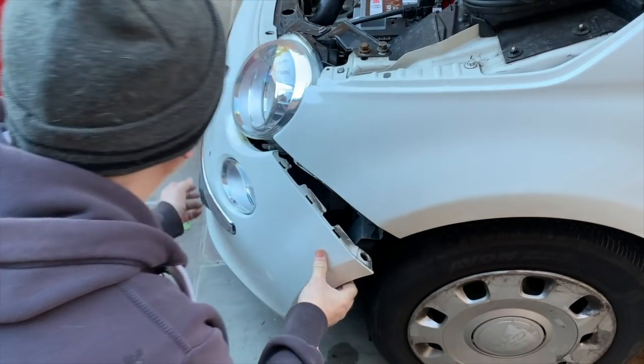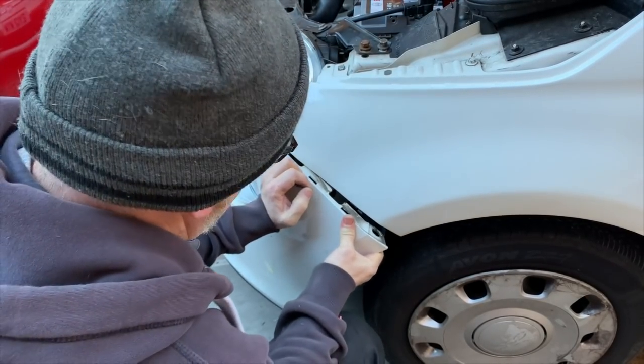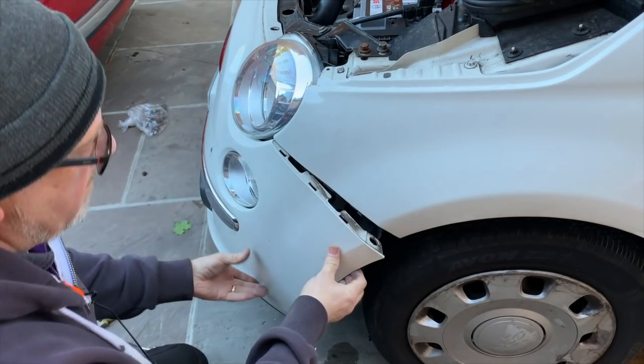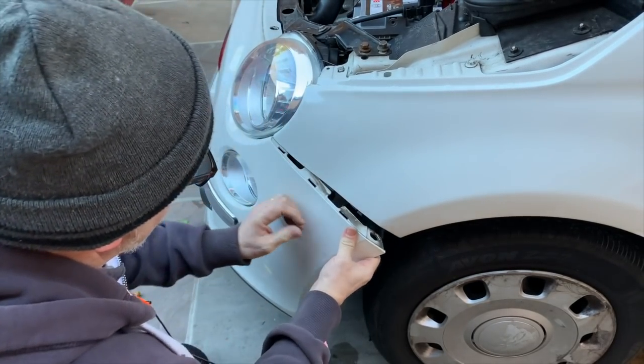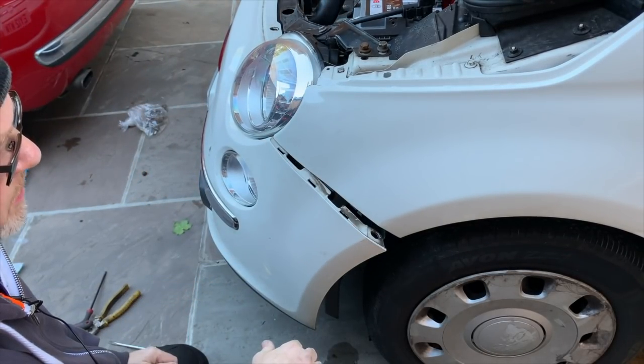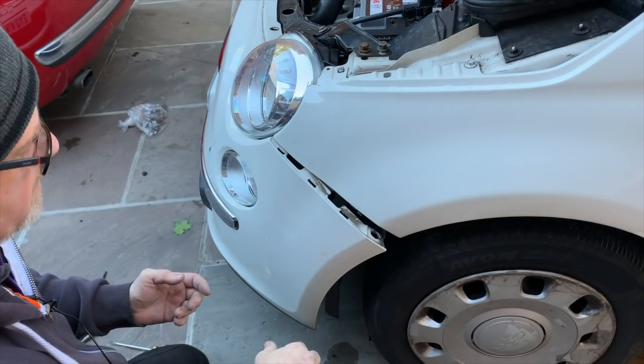As I say, the front panel is low, so it may not be very easy to get this in, because the front panel isn't bolted in. Yeah, it's going to be a bit of a challenge. I think what I might have to do is get the jack underneath, jack up the front panel, just to allow me to get the bumper in.